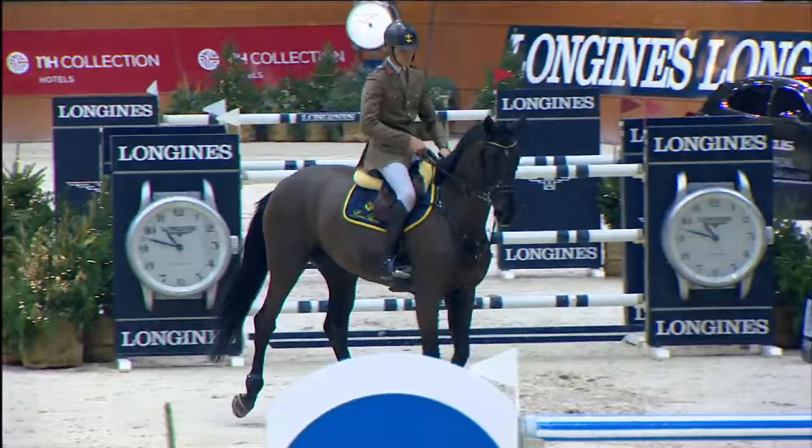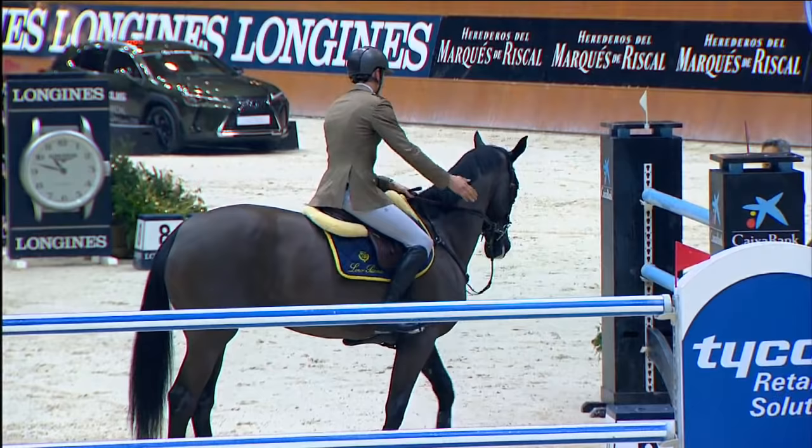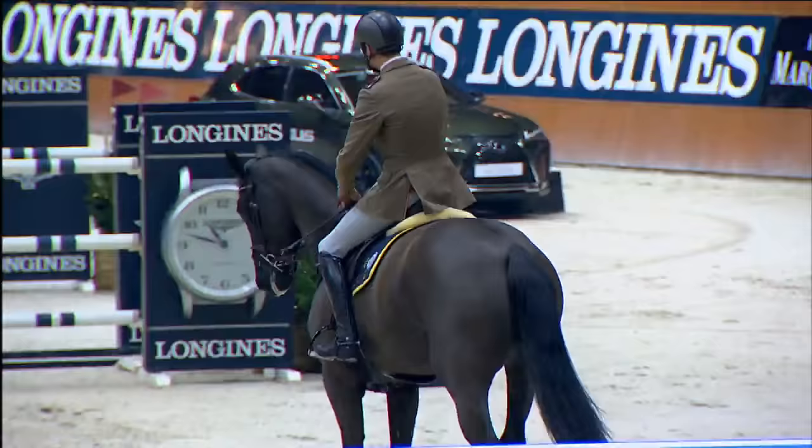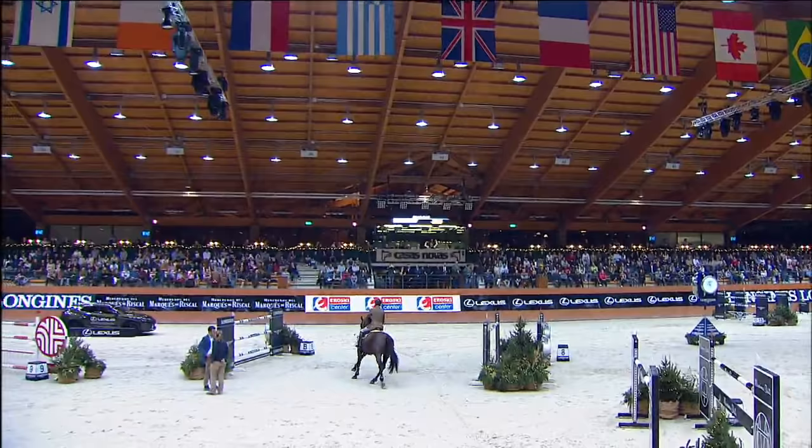Has already won the Grand Prix, albeit the two-star Grand Prix in Upplebeek, and was fourth in the three-star Grand Prix in Zwolle. So just a 9-year-old.